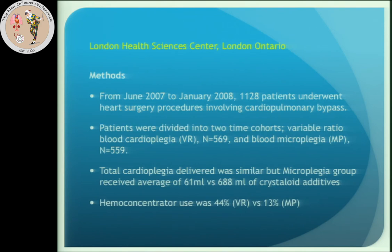And these are some studies about microplegia at the London Health Centre in London, Ontario. They looked at about 1,100 patients undergoing heart surgery in about a year and a half. Patients were divided into either variable dose cardioplegia, meaning the 4-to-1 technique, Buckberg type, antegrade, retrograde, versus blood microplegia. The total amount of cardioplegia delivered was similar in terms of overall volume, but again, crystalloid was much less given.